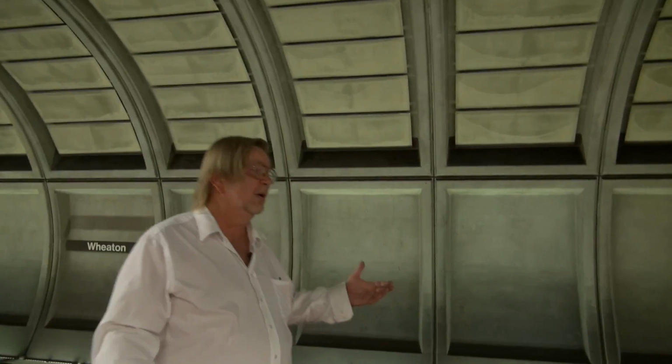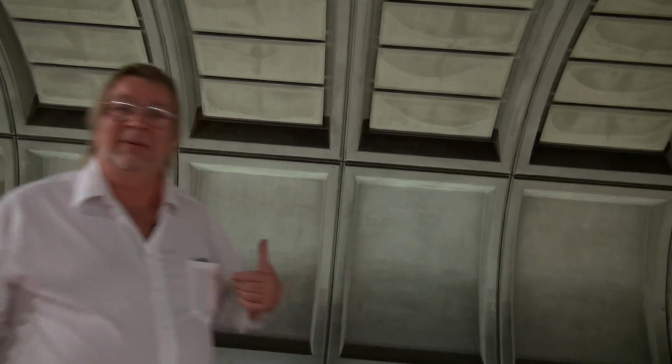This is the southbound track, if you will, that's going to go in towards Washington, D.C. This is the red line. But you can see it's quite a bit quieter as you step away from those escalators, and like I said, they're quieter than normal. They make a lot of noise.